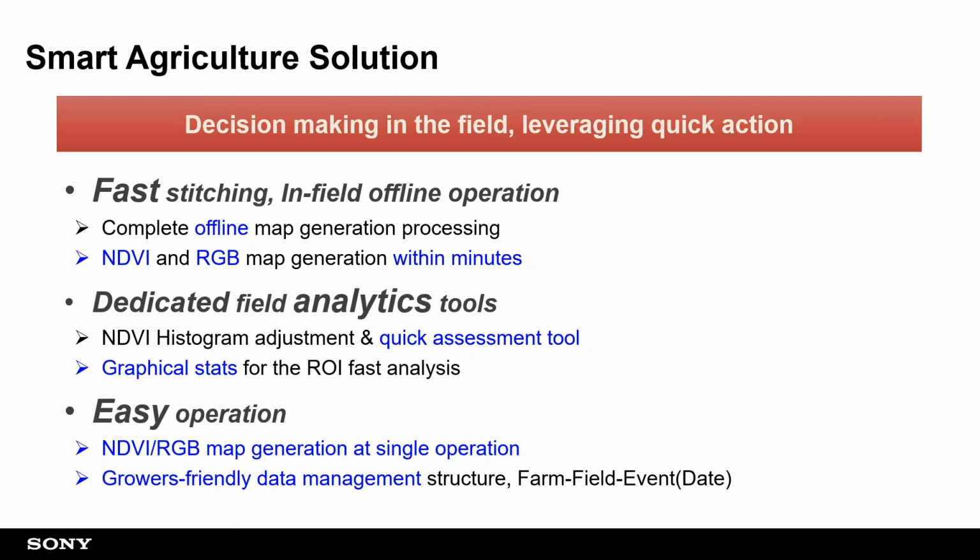The first product we made was a kind of drone data processing software. We first developed it to process and manage the data flight by flight. We provided this system to our growers and agronomists, and they all hated this. What they need is a grower-friendly data management structure: farm, field, and then date. So we completely changed that in our software, and that actually made our software really easy to use.